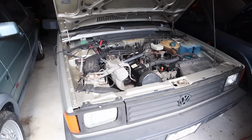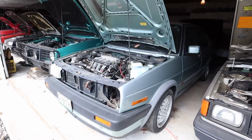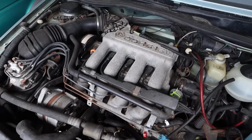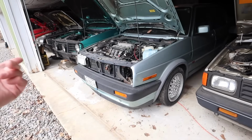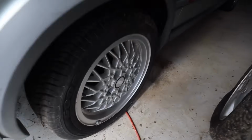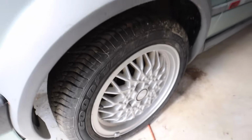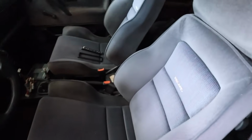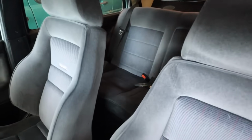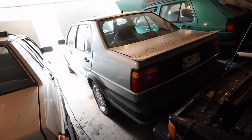So next to the Fox 4-door is a Mark II Jetta GLI. Now, the Mark II Jetta GLIs came with a 16-valve dual overhead cam motor in it. I don't know why he's got the grille and headlight out of this thing. It's got the BBS RAs, I believe, RMs, but I do believe those are original GLI BBSs. It's got the Recaro interior, front seats, and the back seats. The Mark II GLI is such a cool car.